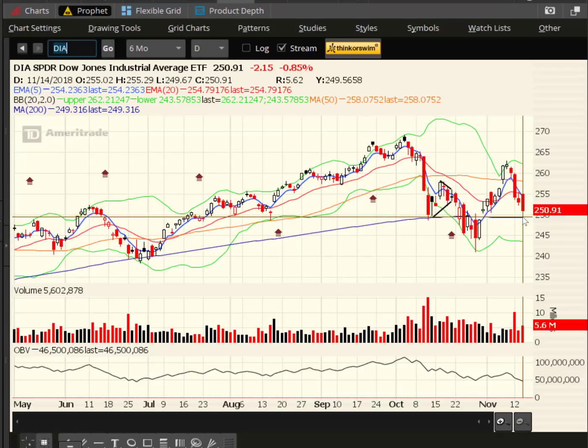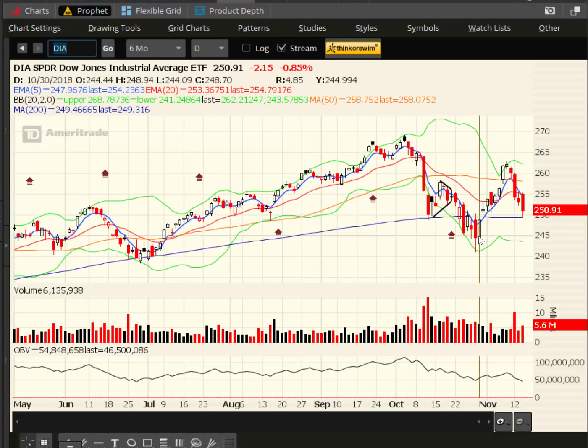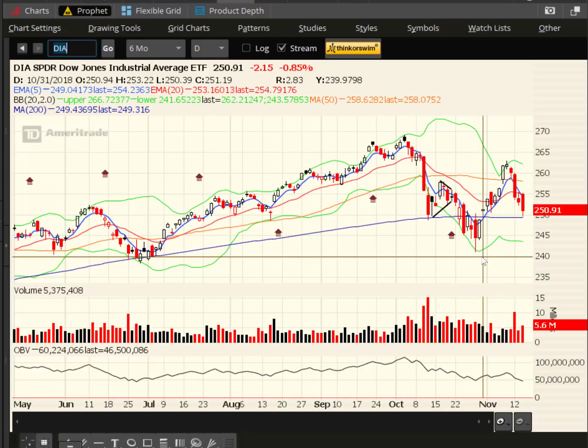The downside, there's not much. A little bit lower, and all eyes are at 245. And if that fails, then we come down to 240.